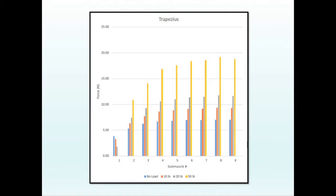However, as we increase the load all the way up to 50 pounds, you can see how some of them went almost up to around 20 newtons. While this may not seem like much, you have to note that there are several submuscles, and this can actually combine to create a really large stress on the muscle.